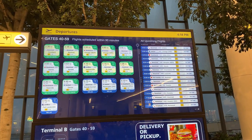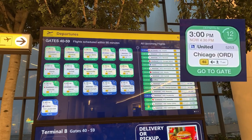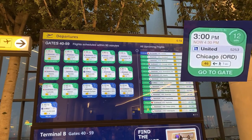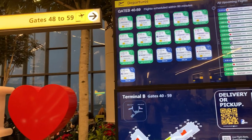This really neat flight information display system not only provides gate information, but tells you which way to go. I looked for my flight, and it said to go to the gate, which is to the left, and that will take me 1 minute to get there. I love what's being displayed here in New York.